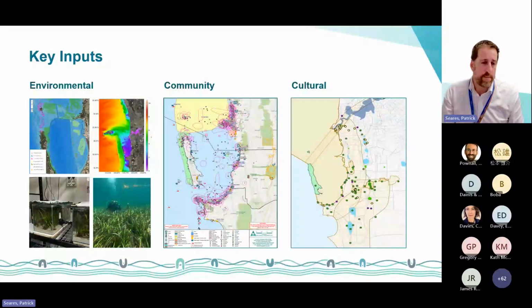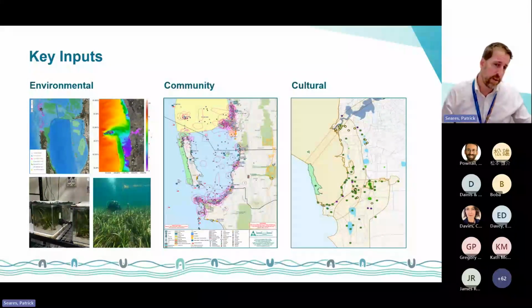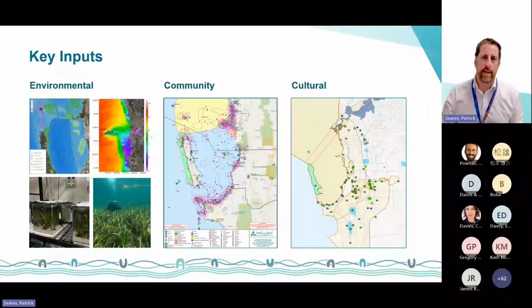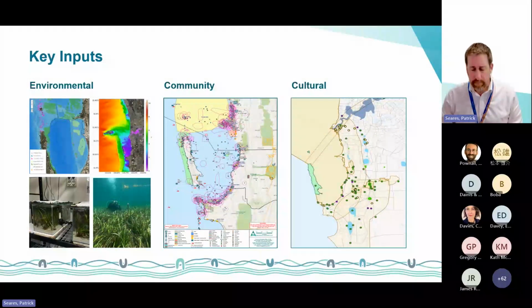We also spent a lot of time with community mapping where everyone enjoys the Cockburn Sound, whether it be divers or people who like the beach. A lot of work with recreational fishers to understand where they go, and a lot of science work in terms of where snapper aggregate, to make sure we could minimise or avoid those impacts. That really helped us understand where the areas are that people enjoy in the sound, and what we needed to do about it if we were going to impact on those.